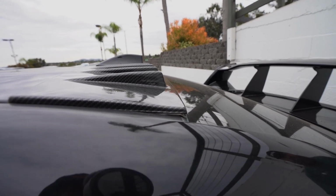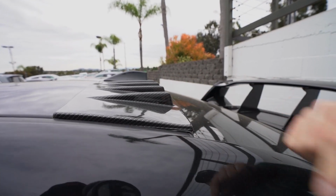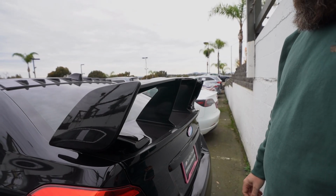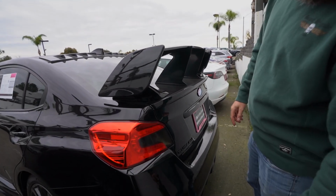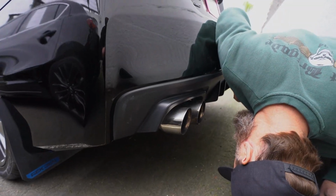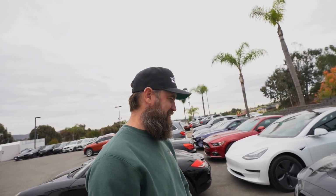Some more mods, some fake carbon. Oh yeah. M3. It's held on there good. Little wing stands, little add-on wing here, blacked out badges. Looks like stock exhaust, hard to tell. Maybe not. Definitely not. But man, prices are going up for all these cars. They're getting older and the condition's getting worse. They're getting harder to find and the price is going through the roof.